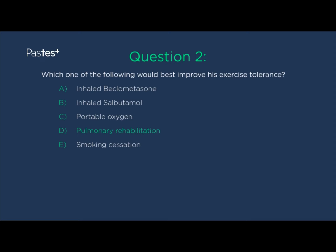The reason it's not inhaled beclomethasone is that the role of inhaled steroids in COPD is mainly in exacerbation reduction rather than improving exercise tolerance. As far as inhaled salbutamol is concerned, well, these patients don't tend to have much reversibility, so short-acting beta-2 agonists really aren't going to improve this man's exercise tolerance by very much. Option C, portable oxygen, is not right either because this man has a very good PO2 on air. So it's unlikely that he would desaturate dramatically on exertion, so that option is wrong.